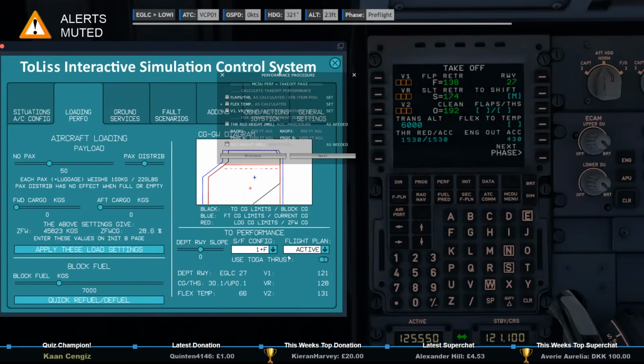So we're going to use TOGA thrust. No, it says use a flex temperature of 66, but obviously that doesn't know the length of the runway. It always seems to default to that, but I'm just going to select a slightly lower flex temp, which is assumed temperature in the 737. Essentially tell the engines this is the temperature, it could be the rated thrust at that temperature.